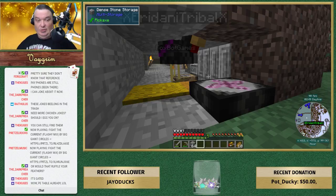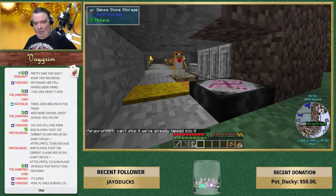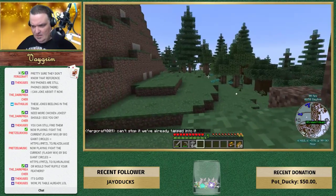Repair talismans. And those are baubles. We can put them on our bauble slots, which means they will repair our crap tools. And that will go a long ways towards us not burning resources. Exactly.